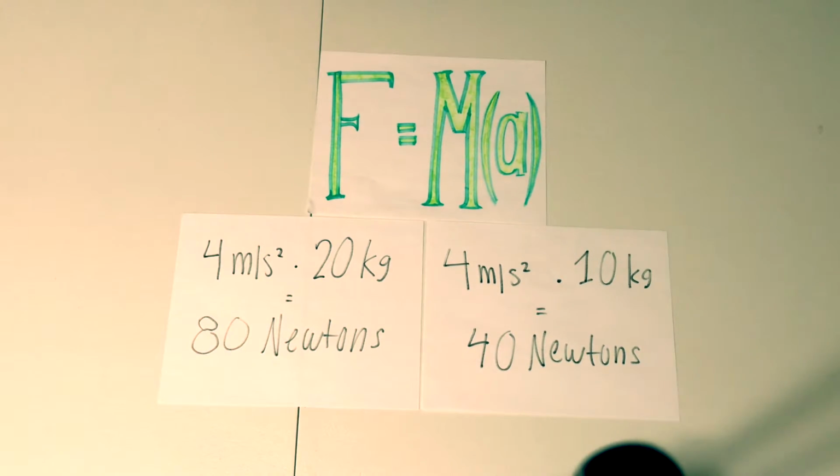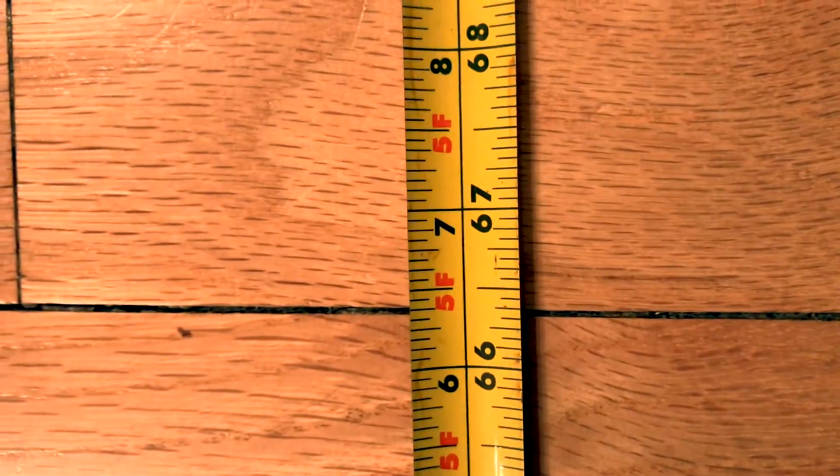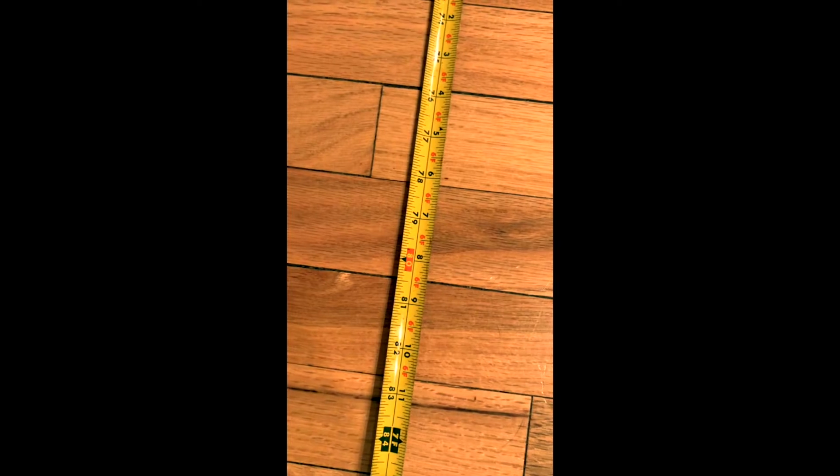Vroom, vroom. Go. Did you get what distance? Go. Well, dang, she went further. As you can see, the car with the greater mass went further, just as expected. The car with the greater mass, with the same constant acceleration of gravity, had a greater force, producing a longer distance. Physics.